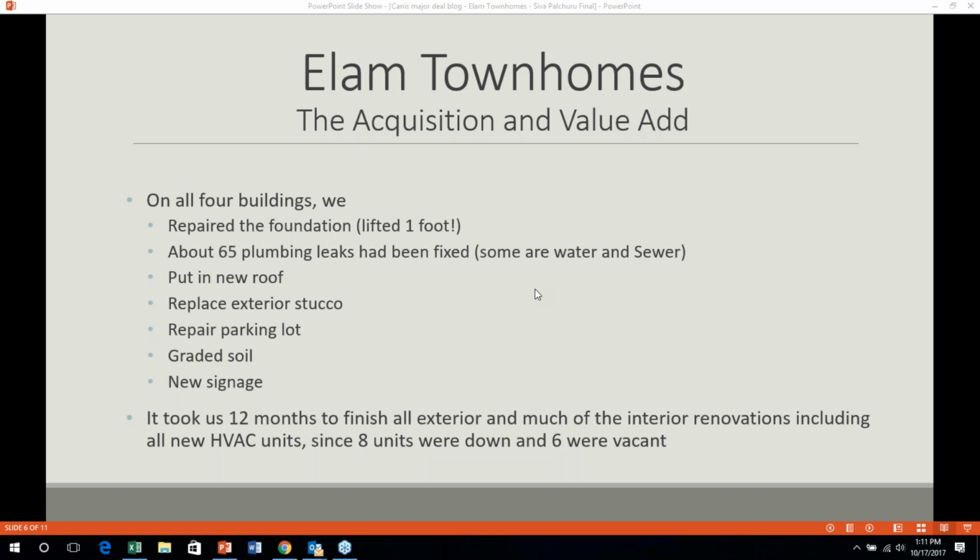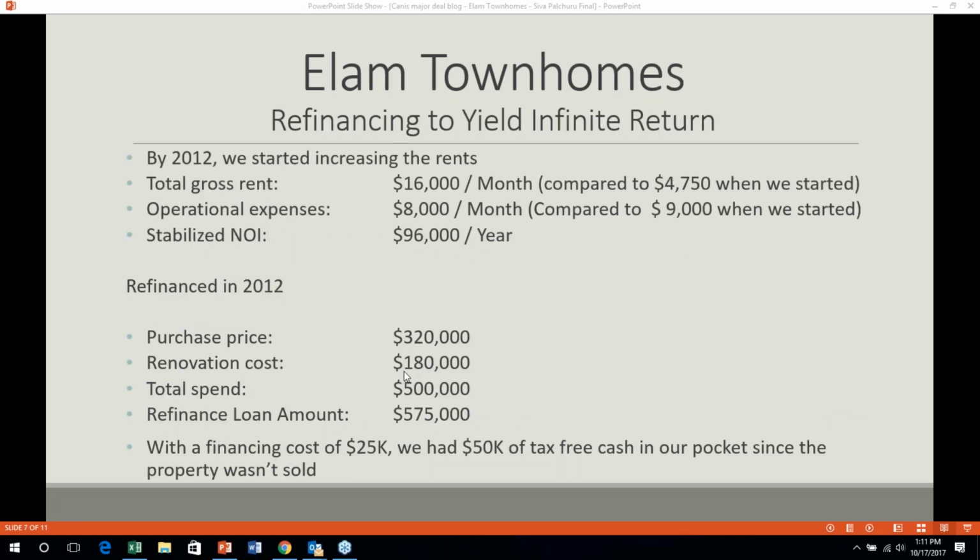Once the renovation was done with all new HVAC units, as I mentioned to you, he was using 8 units for his personal storage and 6 of them were vacant at that time. So moving forward to 2012, we started increasing the rents, and our total gross rents were $16,000 per month compared to $4,750 when we started. The operational expenses were stabilized at $8,000 per month compared to $9,000 when we started with him. Stabilized NOI at this point in time is $96,000.